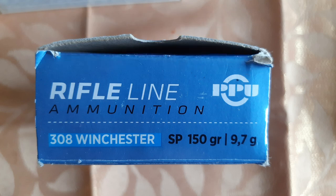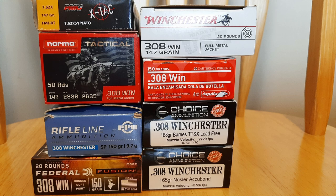So as you can see, most of this ammunition has a velocity of between 2,500 feet per second and 2,650 feet per second, whether it's the soft points or the full metal jackets. I purposely chose this ammunition because it gives us a wide variety of different types of ammunition.